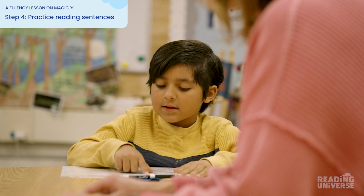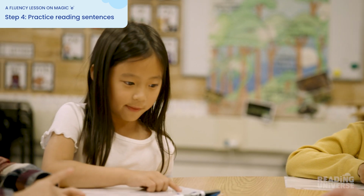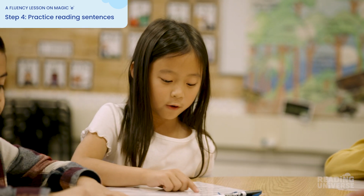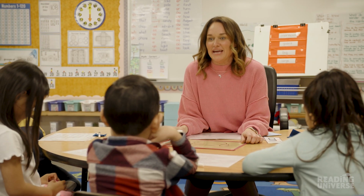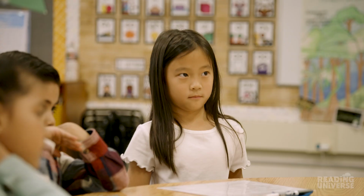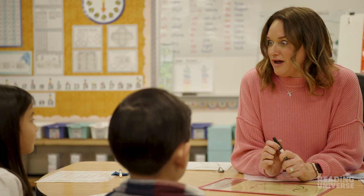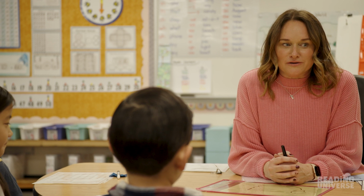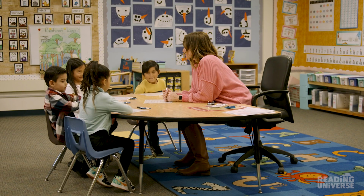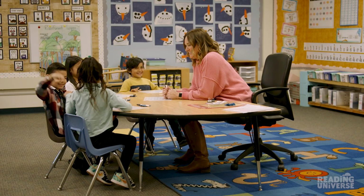The bat naps in the cave. The sun will rise and shine. Okay, so today we learned about silent E. And remember, it's always one letter away from the vowel. All right, makes that vowel stand up tall, say its name. Great job reading. Give each other a fist bump. Phew, good job, you guys.